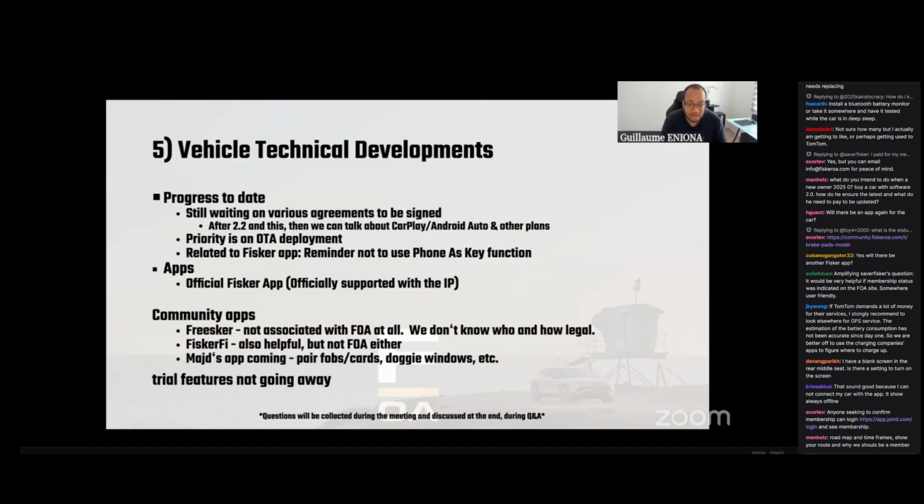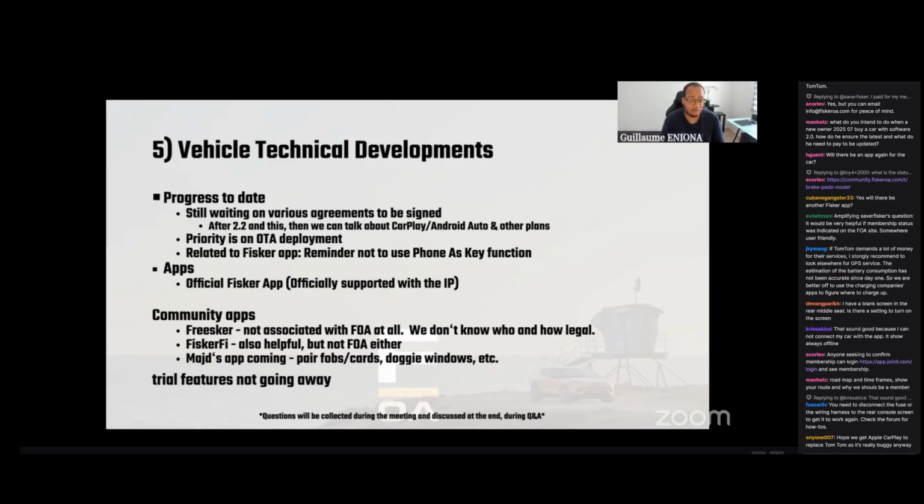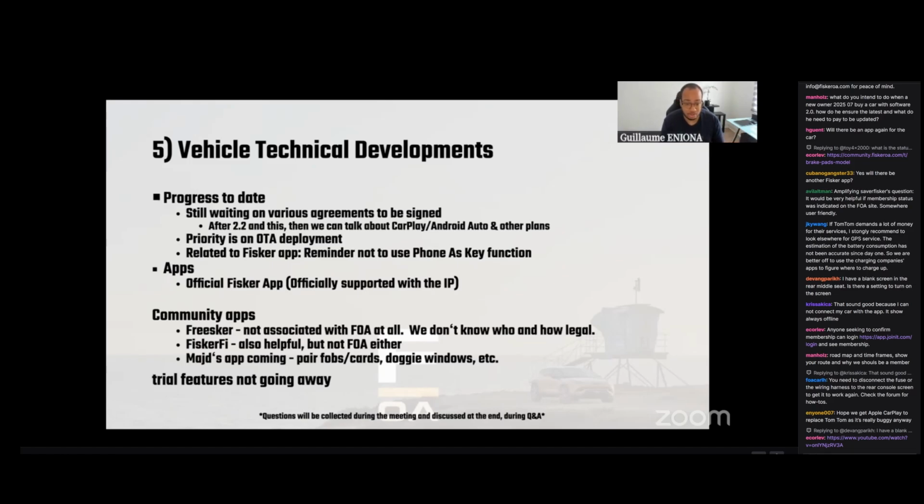Oh yeah, sorry. So I was saying, yes, the 2.2, we have, like we said, a few agreements that need to be concluded with the engineering team, which is a service provider currently working for both American Lease and the Fisker Owners Association, because they are in charge of the cloud operation and the existing IP. So we have some agreements that need to be put in place. Of course you will have the detail about it when it is available. That will allow us to make new features on top of 2.2, based on the vote submitting to make sure which one we want to prioritize first, such as Android Auto, CarPlay, cabin preconditioning, etc. Of course, the priority is still OTA deployment because it's mandatory by the law.